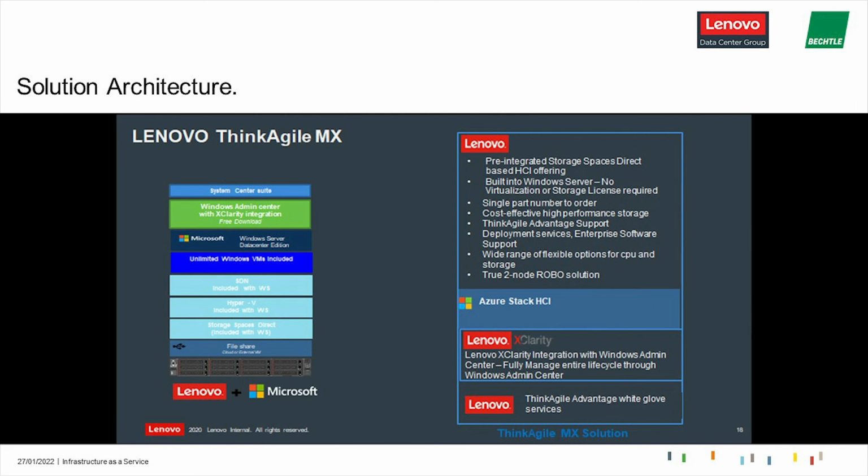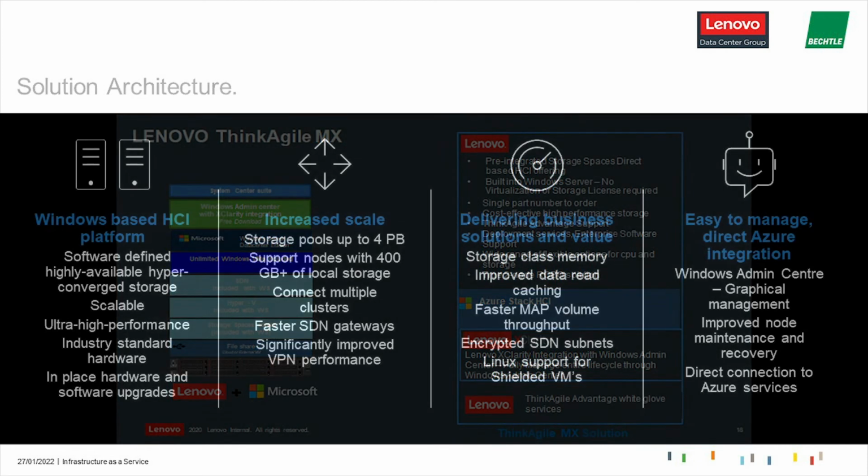You get your single point of contact, you get your Think Agile Advantage support, you get your deployment services all bundled in with one part number, and you're ready to go.